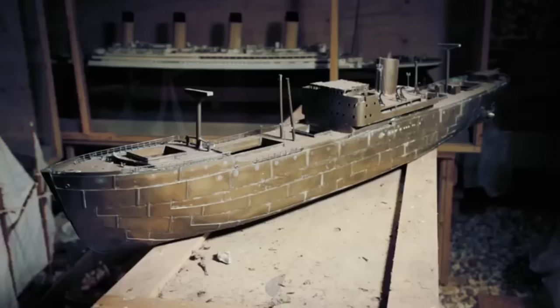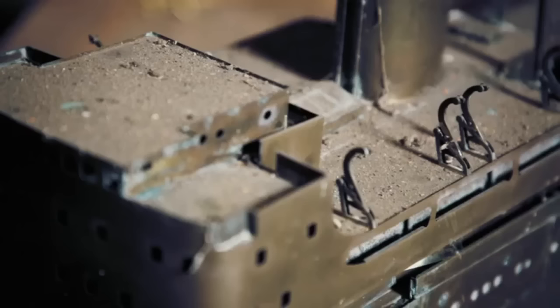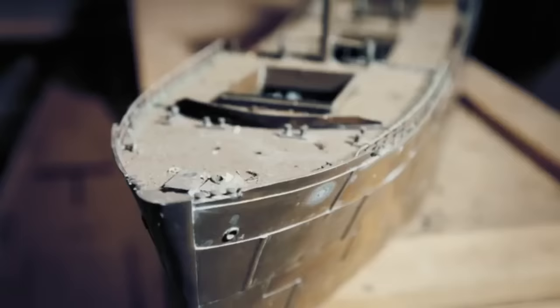This unusual pond yacht was scratch-built from sheet brass and copper, probably in the mid-20th century. Apparently unfinished, it still had a unique appeal and charm and was worth around £1,000.